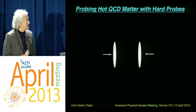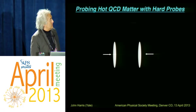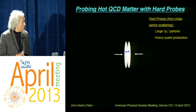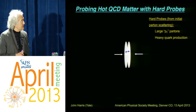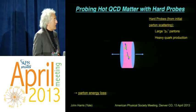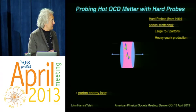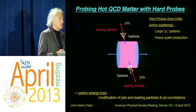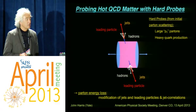So here's just something to look at the geometry of these collisions. Of course, they're highly Lorentz contracted, more than you even see here. As they collide, we have what we call hard probes from the initial parton scattering, as in blue here. Note that the wave fronts pass through each other, leaving a highly excited vacuum, or the Quark-Gluon plasma, let's say. The partons are propagating in blue here. They're radiating. They're interacting. Note that the Quark-Gluon plasma is a colored medium. Note that the partons are colored. It's very much like a charged particle losing energy traversing a medium in QED.